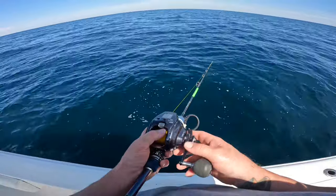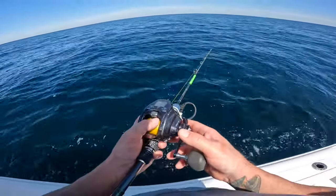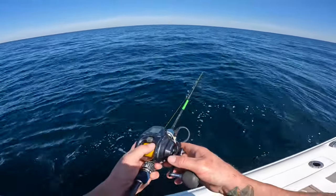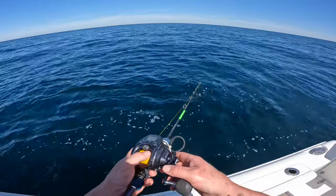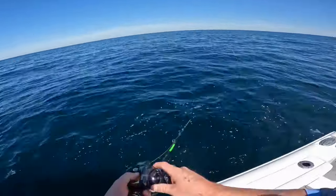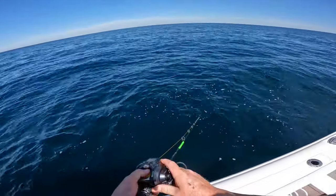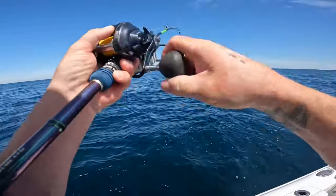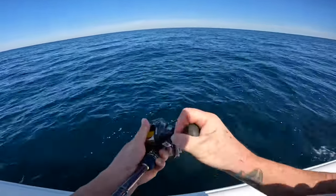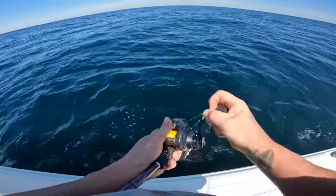I just dropped down the jig once we were getting situated, caught a little baby amberjack. I'm hoping for some Almaco here. Can't keep amberjack, can't keep red snapper. I'd love a mangrove or an Almaco. Or a monster beeliner, that'd be great too. There we go, just like that. Let's see. He's got some weight to him, whatever it is.